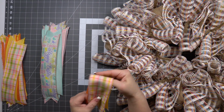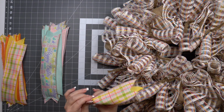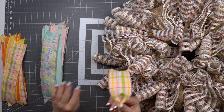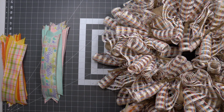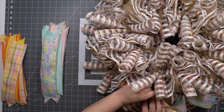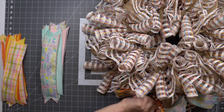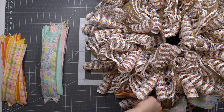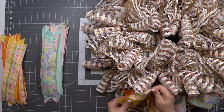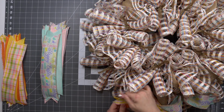So once again, I like to fold my ribbon in half so I know exactly where the center is. And then I just scrunch and gather. And going into the next open tie. So pretty basic stuff, right? Once again, I'm going to tie this off, completely twist it, so we're not adding anything to it, bending it in towards the frame. Then I'm just fanning out our colors.